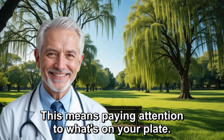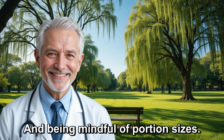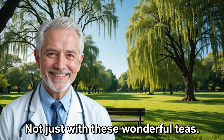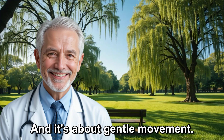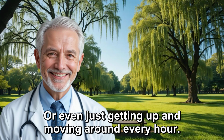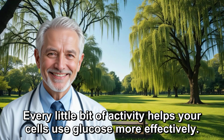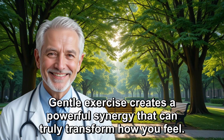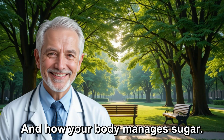This means paying attention to what's on your plate, opting for whole, unprocessed foods when you can, and being mindful of portion sizes. It's about staying hydrated, not just with these wonderful teas, but with plenty of plain water throughout the day. And it's about gentle movement, whether it's a leisurely walk, some light stretching, or even just getting up and moving around every hour. Every little bit of activity helps your cells use glucose more effectively. The combination of these two teas with a balanced diet and regular, gentle exercise creates a powerful synergy that can truly transform how you feel and how your body manages sugar.